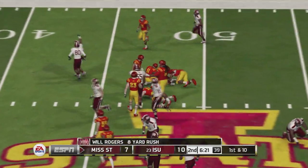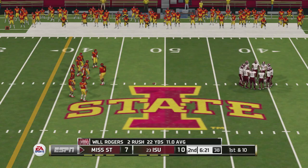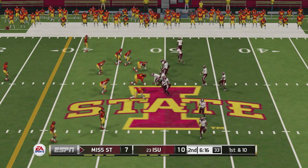Takes it up the middle for a nice run. The quarterback held on to it and turned it into a first down. That's very frustrating for this defense. First down. From the 49-yard line. First down.